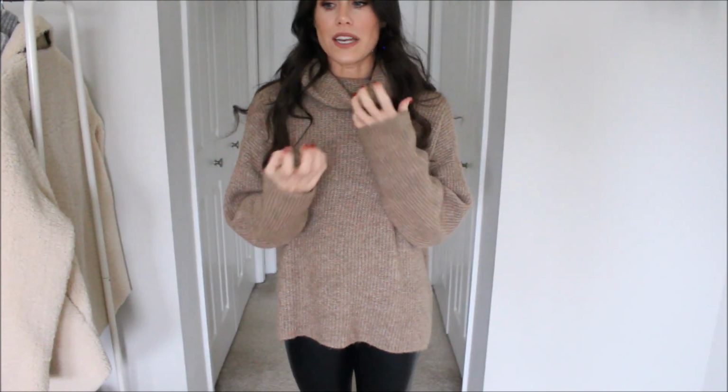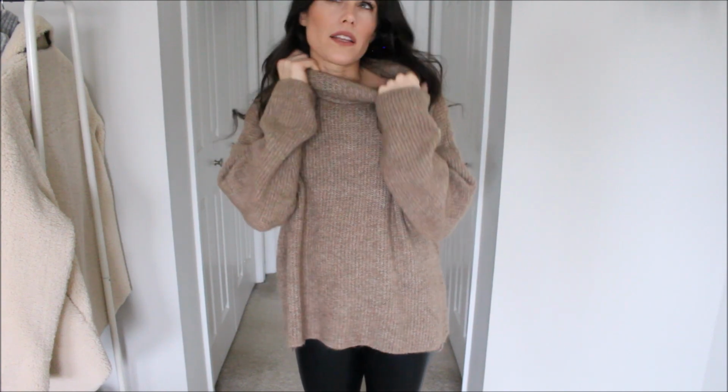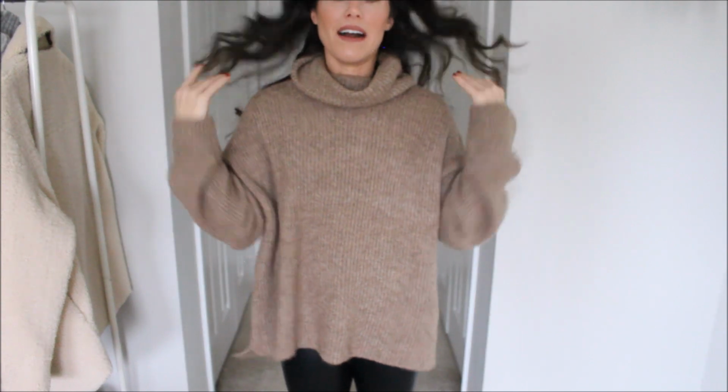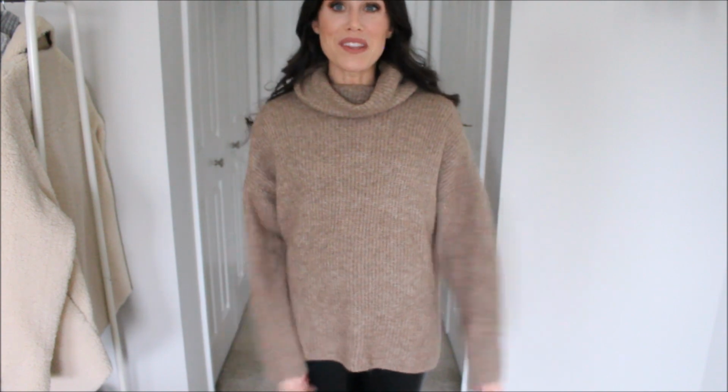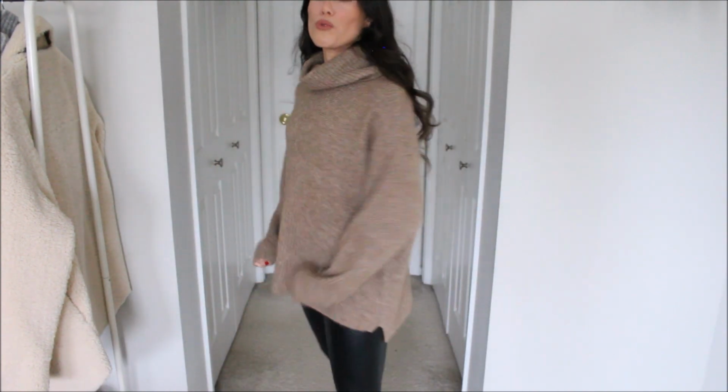It's one of those lighter weight knit sweaters. I wouldn't say it's like super cuddly and like fleecy soft, but it's not itchy or scratchy or anything. I don't know why people think that. Maybe it is and I just don't feel it, I don't know. But I really, really love this one.